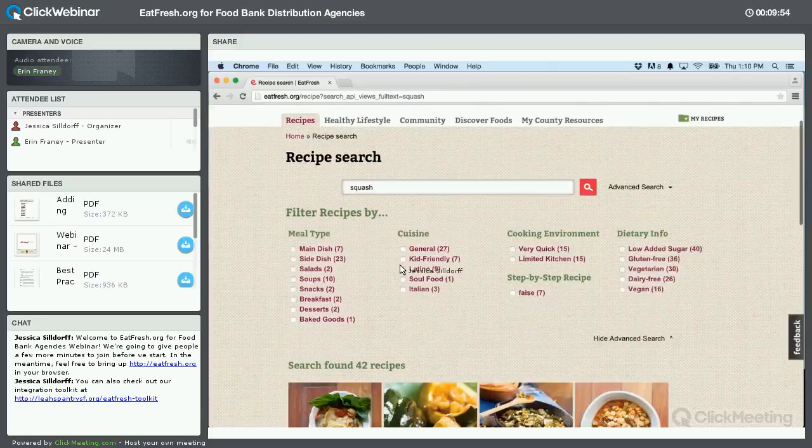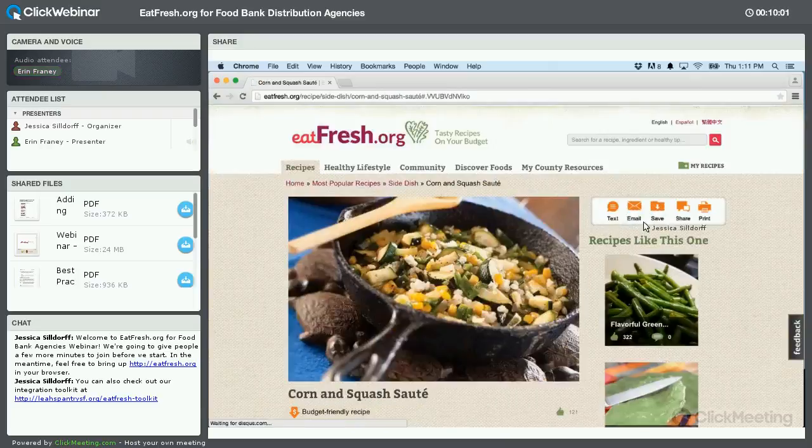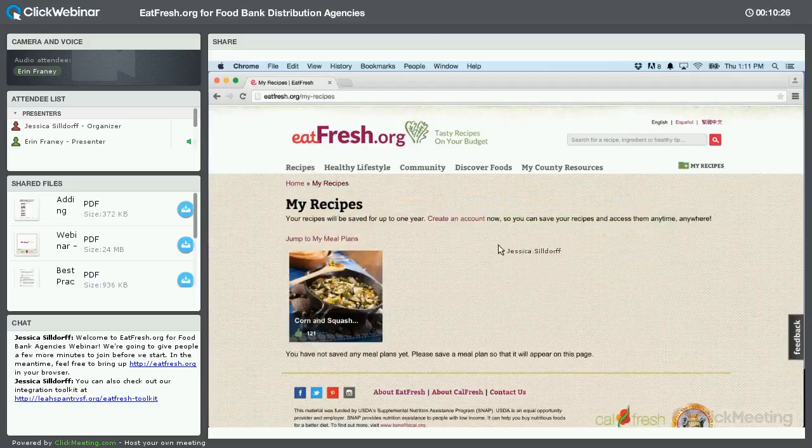On individual recipe pages, you can use the toolbar to print out recipes for your programming. As a warning, this feature is currently in beta, so you may need to tell your printer to only print the first page to avoid paper waste. You can also save recipes to My Recipes, collect them, and come back to your list later. So Jessica clicked Save, and then the My Recipes button in the upper right-hand corner is where you will find that recipe.